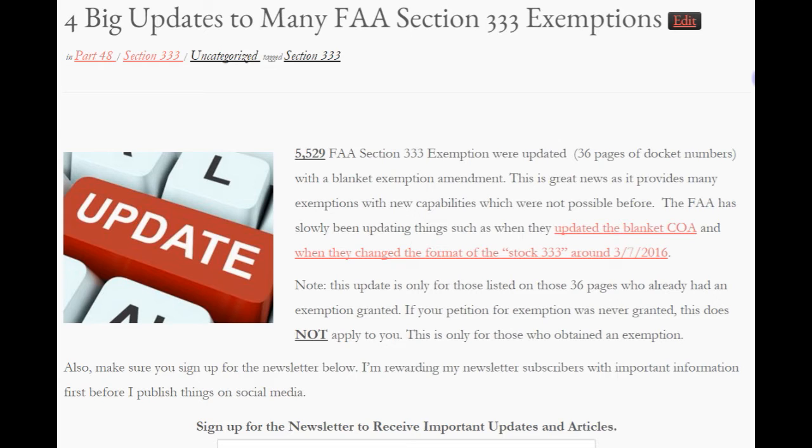So we have some updates because people had previously applied for exemptions in the past, and the FAA had really morphed over time as things went on. So the FAA updated the blanket COA. They also updated the stock 333 around March 7th, 2016, and now we have another update, which really brought them all up to speed so they're all on the same page, because certain ones and certain provisions were better than others. And so now it's on a level playing field.